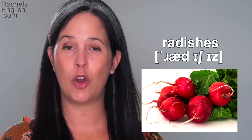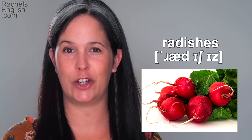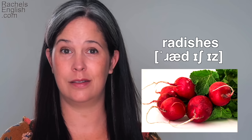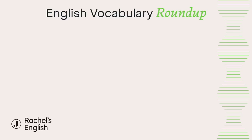Radish or radishes. The plural here, ES, adds an extra syllable because the last sound of the noun was an SH. Radishes. It's like the word is, said very quickly as a third syllable. Say those with me. Radish. Radishes. That's it for the vegetable vocab. Here's some corn silk. Woo! Celebrate! You know, we could continue on with food, but I'm kind of feeling cars.